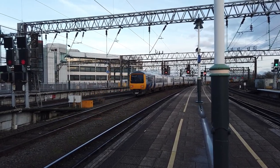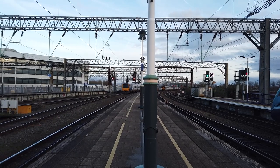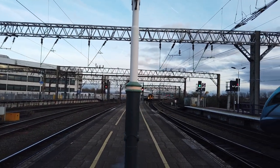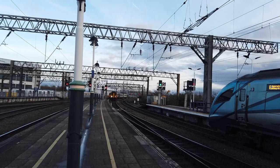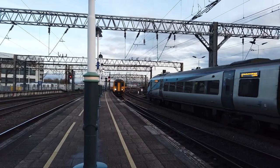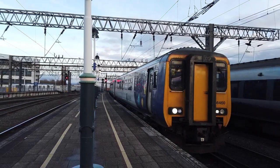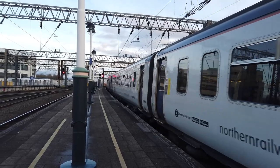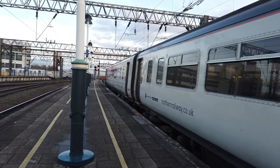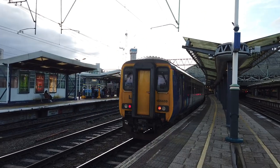Something very lovely there as it pops up. The pair of 156s is coming in now as well, which I think are from Buxton. They are indeed. 156460 was coming this side. Leads a service from Buxton to Manchester Piccadilly as 397009 gets ready to depart. 156459 bringing up the rear.